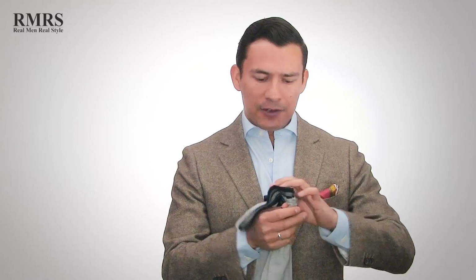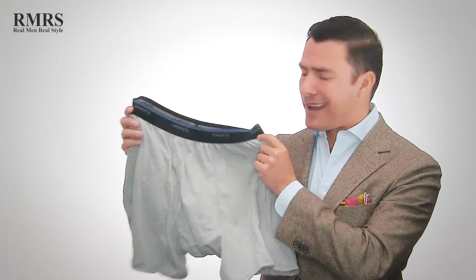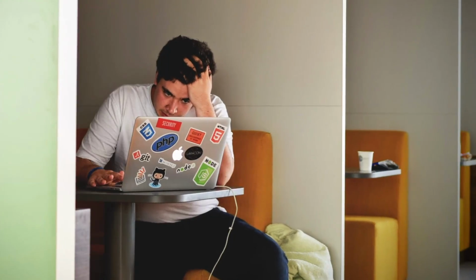So let's look at this design right here. This has been around for a long time. This pair of cheap underwear, yeah, it gets the job done for many situations. If you're a student, probably work for you.